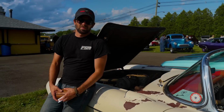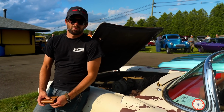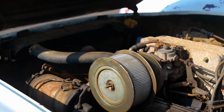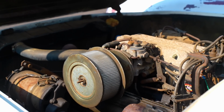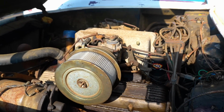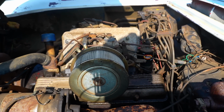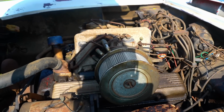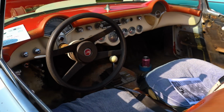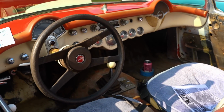My name's Rob. This is my dad's '57 fuel-injected Corvette. It's originally one of the low-horsepower ones with the hydraulic lifters. Someone before him put the solid lifters in, so it's a 283 horse. It's the original fuel unit to the car. It's got 456s and a Detroit and a Hurst shifter, and the thing drives like a go-kart.